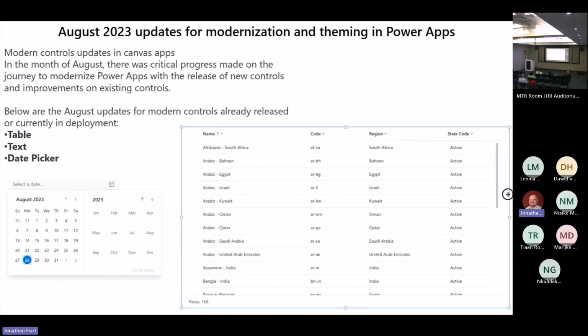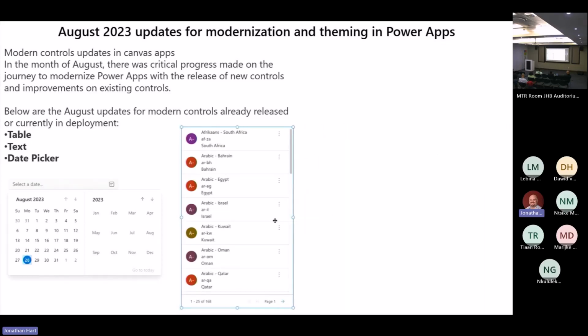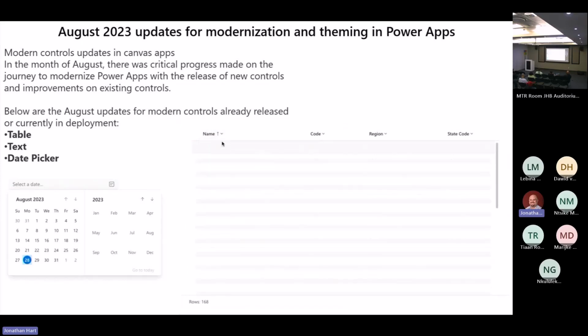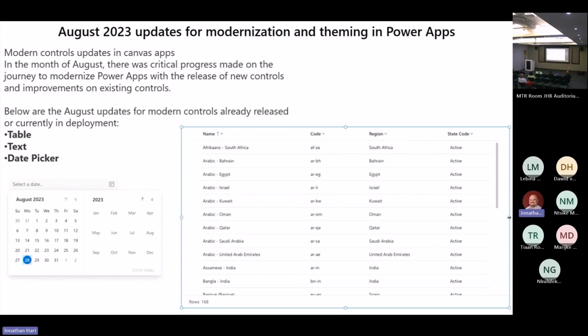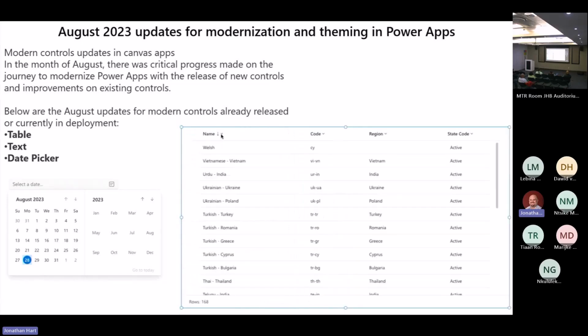It also now boasts infinite scrolling, so you can bring in quite large tables. It works great for Dataverse, and we are expanding to other connectors soon as well; other connectors are being brought in too.